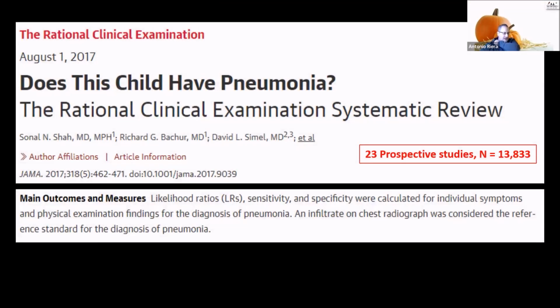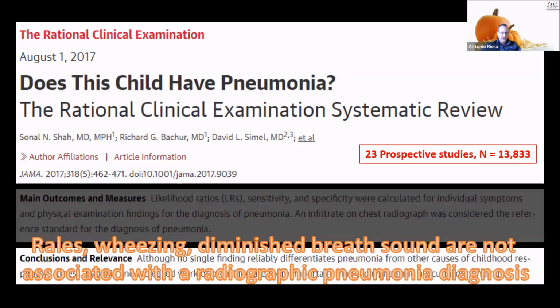Those of you that work with me know that I like to bring this paper up all the time. This was published in 2017, evaluation of 23 prospective studies, almost 14,000 patients, looking at test characteristics of the physical exam and other clinical findings like hypoxia and tachypnea, using an infiltrate on chest x-ray as a reference standard for pneumonia. And what did the authors conclude?